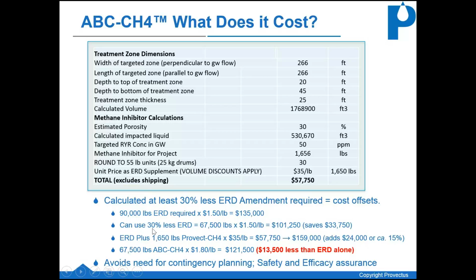So again, we're taking advantage of the efficiency issue. Say we only need 67,500 pounds of this amendment, even though it's a little more costly. If you write the numbers out, it shows that you're directly saving $13,000 compared to doing just the conventional ERD amendments alone, regardless of what you're using, and this being the standard price. So this is where I think it becomes more attractive from just a better design perspective, better serving our clients' perspective, and also from a cost perspective.